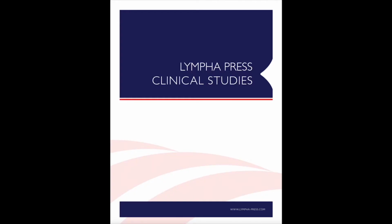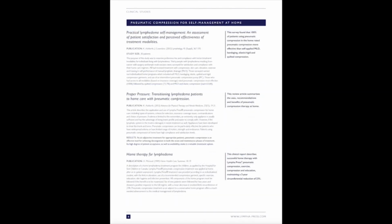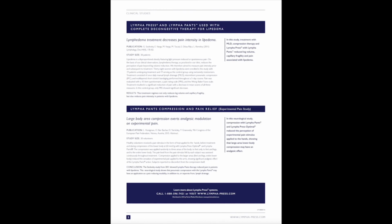Lympha Press has compiled some research for us, and this information is included with the online learning materials that you will have access to. Know that there is a lot of evidence around pneumatic compression, and the research has been done for many years. The common thread through it all is that it's very beneficial for patients, and it adds to the ease of their self-care. Many physicians have been looking at the effects of pumps for years, and it's just being more refined as we look at things such as the Aldridge study and being able to actually visualize it with that indocyanine green process.